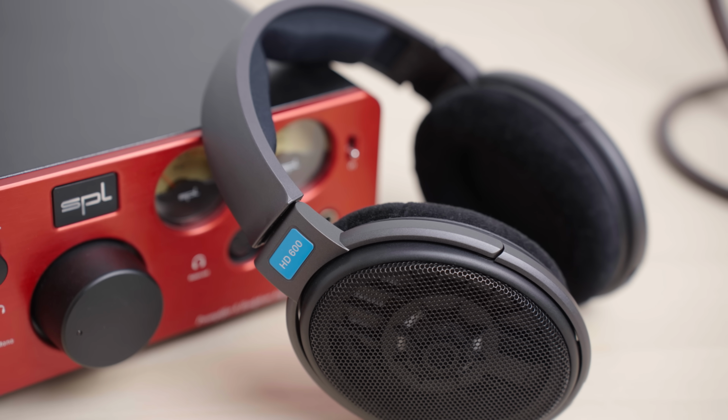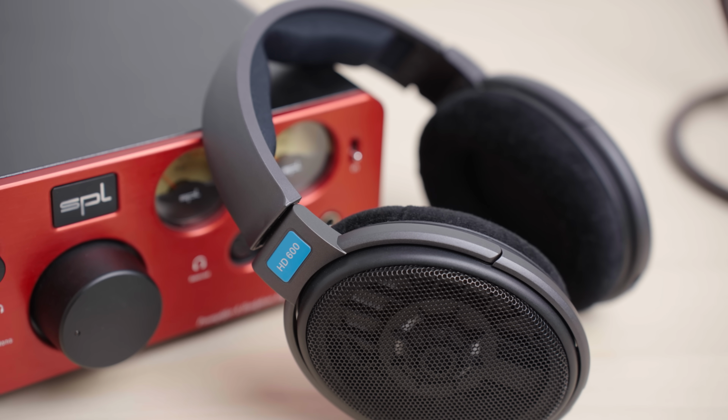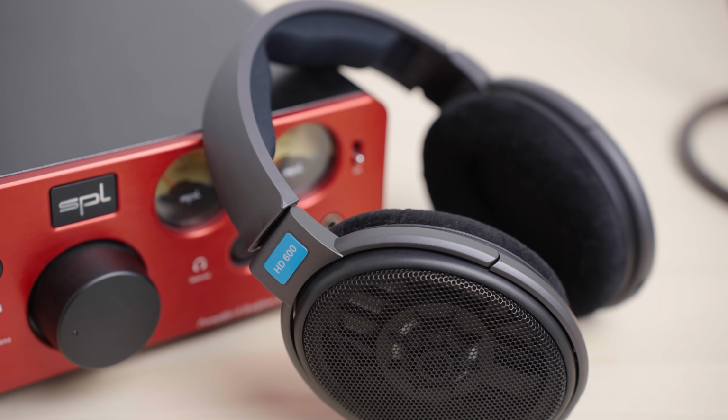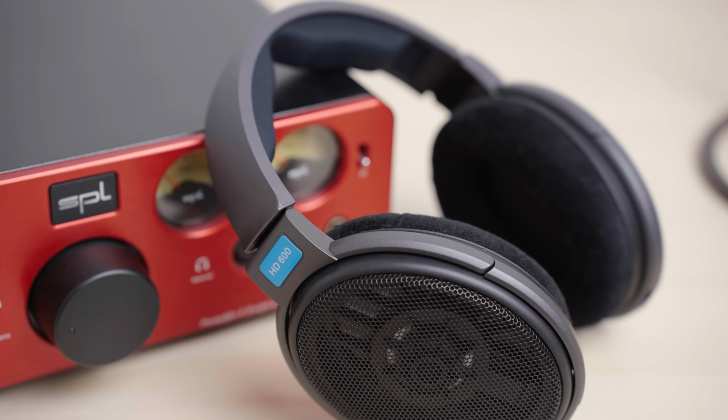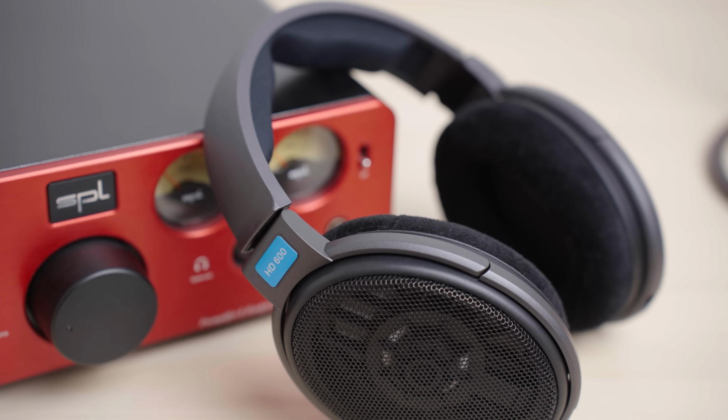Now, as far as drivability is concerned, these are 300 ohm headphones, so they are fairly high impedance. It's not one where you need anything crazy for an amplifier. You never really do, but it is still something that I recommend using an amplifier with, especially if you want to listen at louder volumes. For reference, I've been using this mostly off the SPL Phonitor X, but then also the THX AAA1, just so you guys have a sense of what I'm running it with.